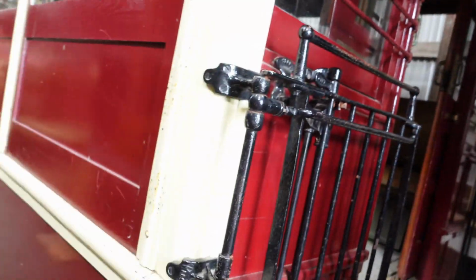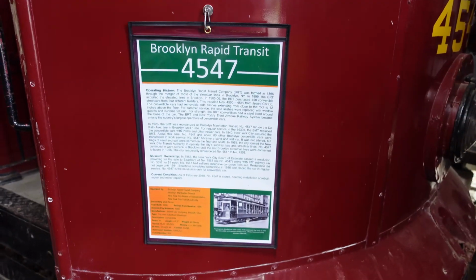Looks like we can walk into this one. Where is this one from? Brooklyn Rapid Transit.